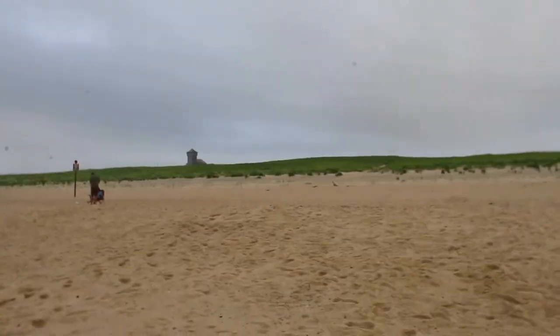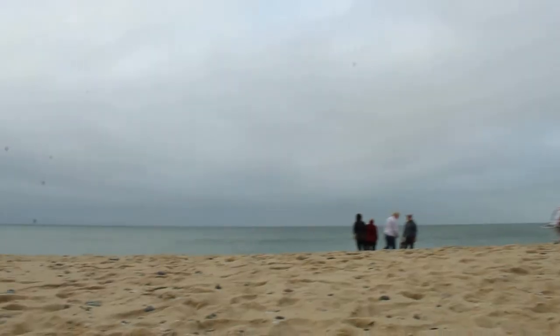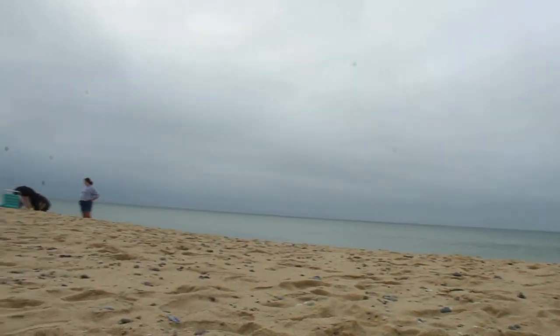Every beach, I somehow wet my pants. Oh my gosh. But look at this. Doesn't it literally look like a castle? I swear, all of these beaches remind me of movies. It's so crazy. I feel like I'm not even in America.